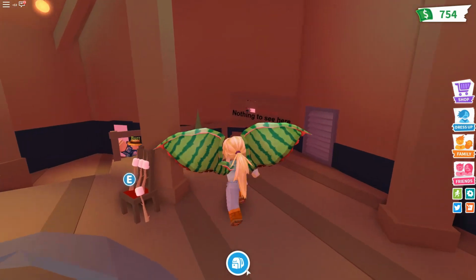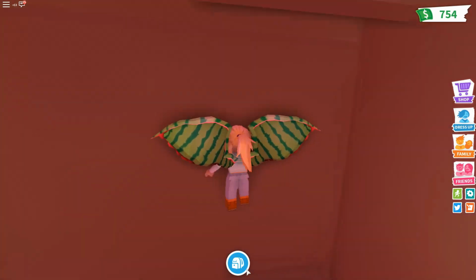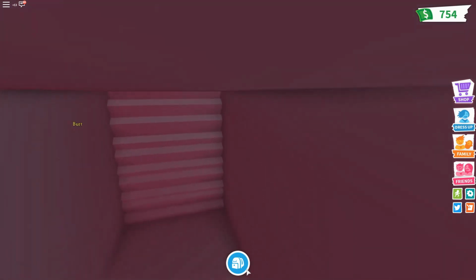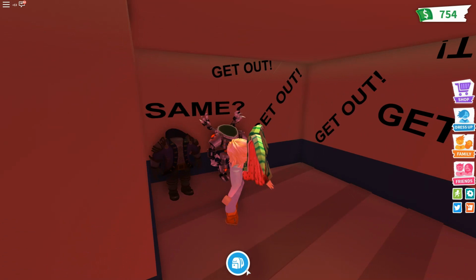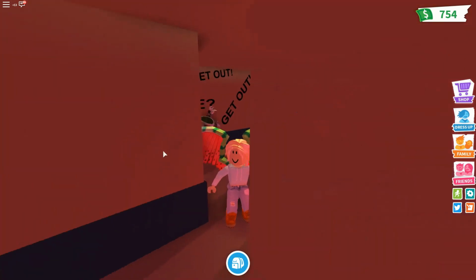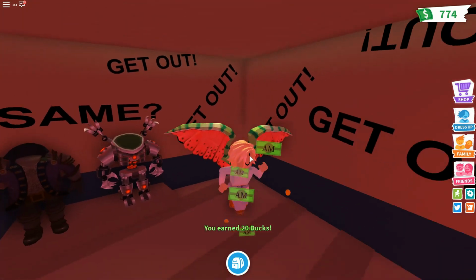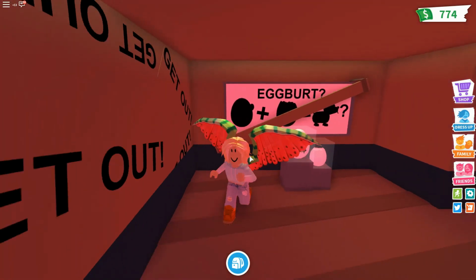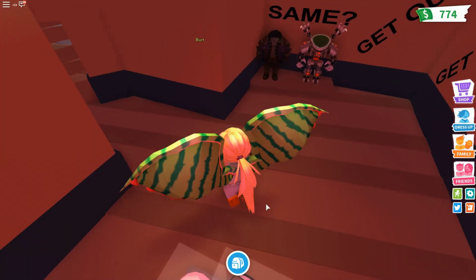Okay, well, I think we've done enough spending. Nothing to see here. How do we get in there? Is there like a secret thing? Oh, whoa. If you go through the vent, there's a secret tunnel. Oh, there's like these costumes. It says get out, get out, get out. Egbert. So this is Egbert. We get with the glasses.